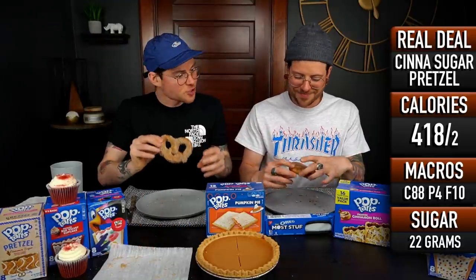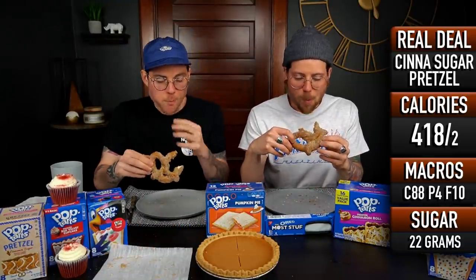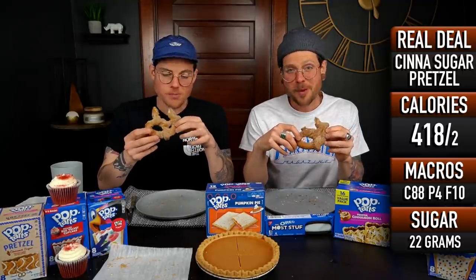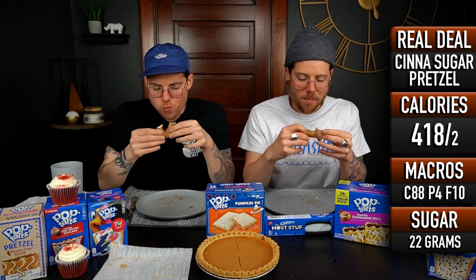There is so much sugar on this, it's ridiculous. That's good. I'd get the pretzel over the Pop-Tart any day. So sweet, a little bit salty.